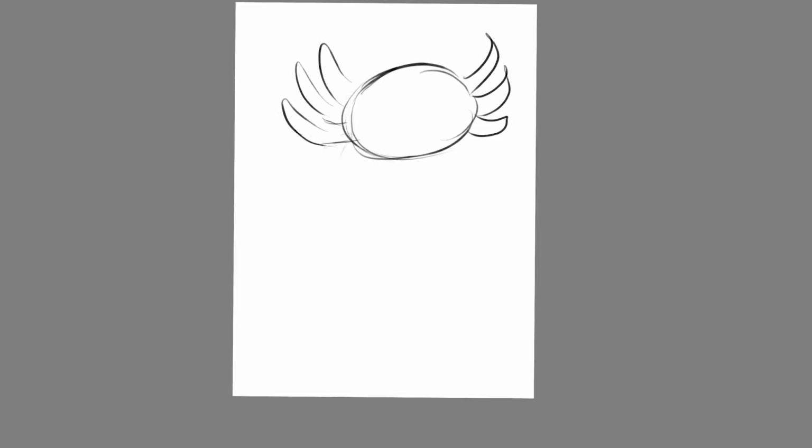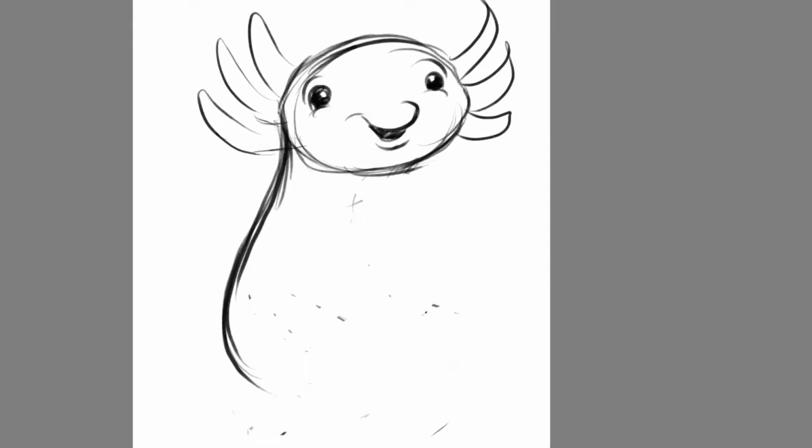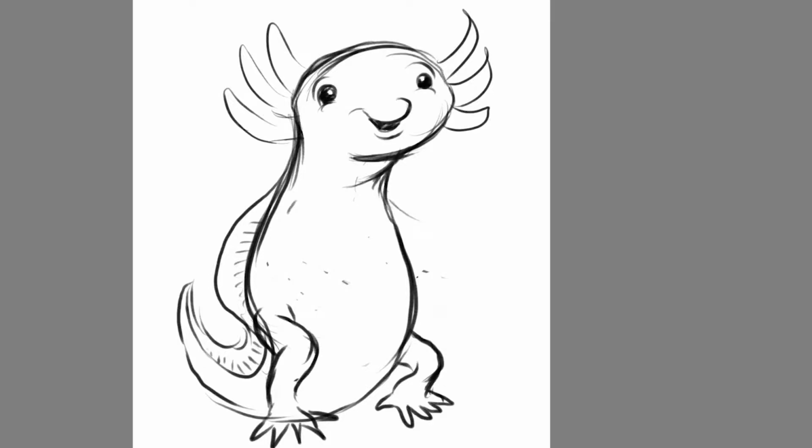One of the things I'm asked pretty frequently is, how do you come up with your ideas? And to be quite honest with you, I'm not 100% sure how to answer that question most of the time. This is a really good example of that. When I sat down, had no idea what I was going to be sketching, what I was going to be drawing. But it ended up being an axolotl.